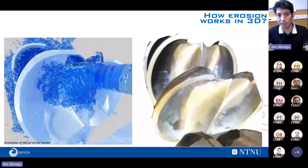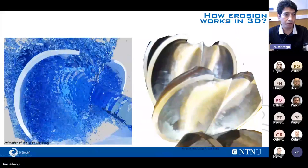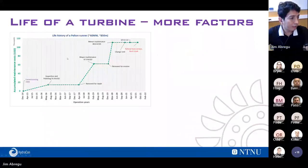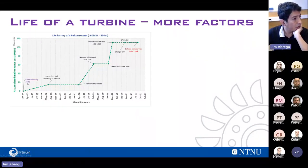So we have preparation after that. So for the life of the turbine, we need to know all the factors that work in that. So for example, here, this is a history about a Pelton runner. In one Pelton runner, the price of the Pelton was $340,000. And the first maintenance, the inspection and polish, was $14,000. The major maintenance, close to $50,000. And the minor maintenance after that was close to $50,000.